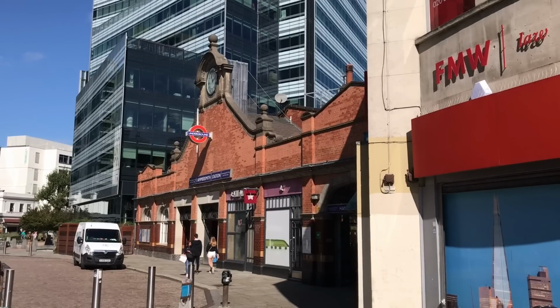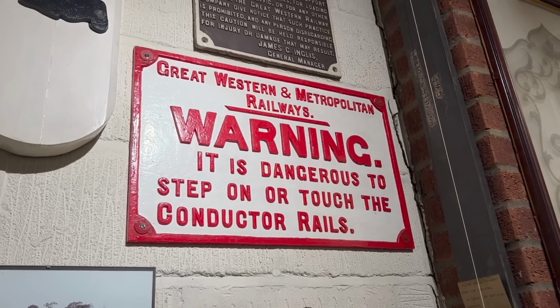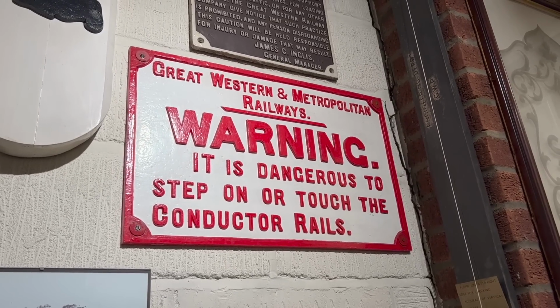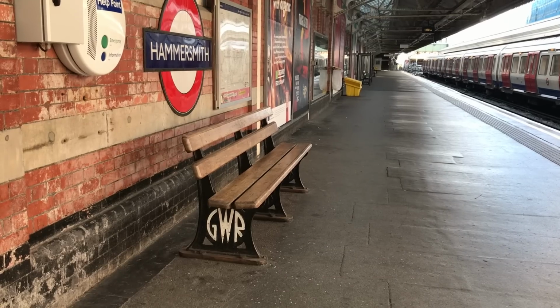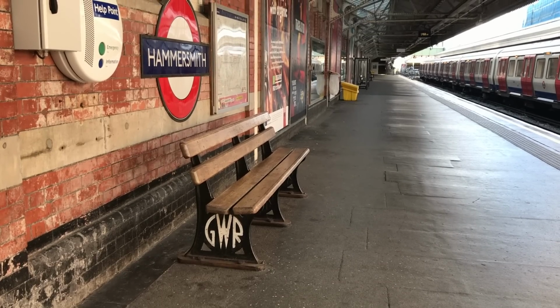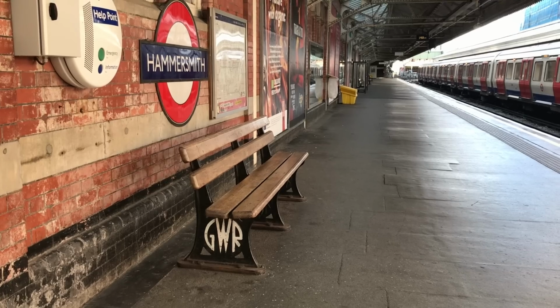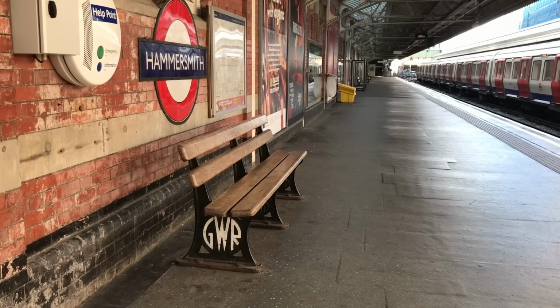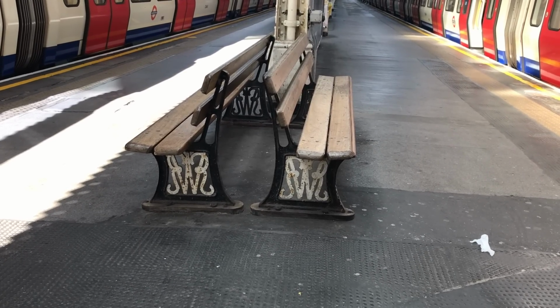At Hammersmith, they're more about Great Western benches. The Hammersmith and City Line was built as a joint venture between the Great Western Railway and the Metropolitan Railway, and it seems that the GWR took charge of the furniture. Here at Hammersmith, there are two styles of bench. This one is a style that began to be adopted from 1934. And this one is older. How much older, I'm afraid I don't know.